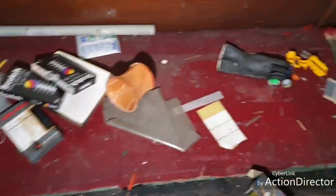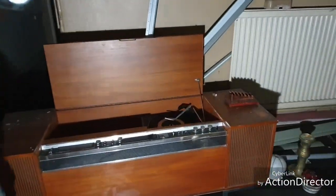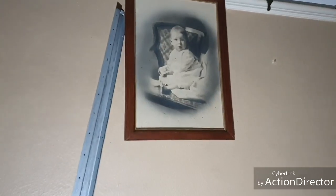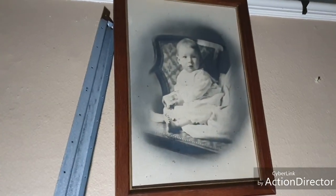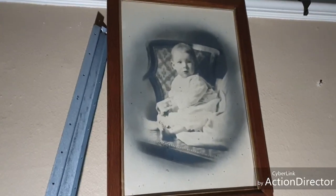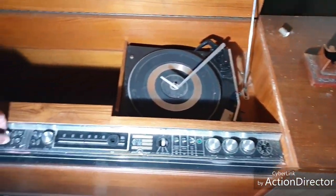Wow, this is creepy. Your toys there. Wow, that's stunning, look at that. And a Glockenspiel. Yeah, it's in here. Look at that creepy picture. Hang on, look at that. Wow. That is creepy, isn't it? I was gonna play a record, but there is none. That's brilliant, that, isn't it? Tune it in.